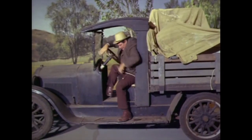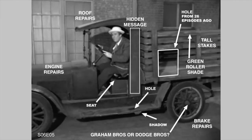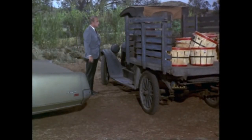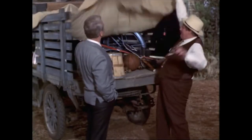A search of the internet uncovered no clue as to the current whereabouts of Mr. Haney's truck. The old Dodge is showing signs of wear after 6 seasons of Green Acres. I hope Mr. Haney's Dodge found a good home.